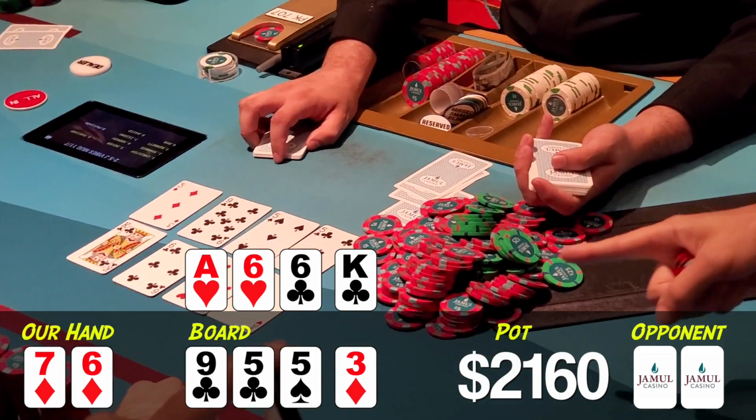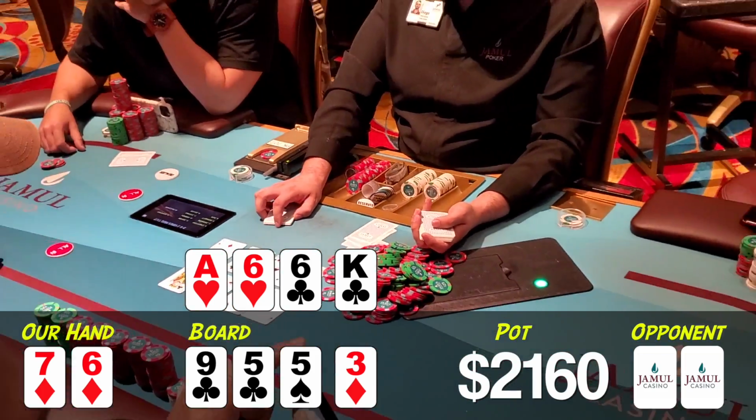So anybody else waiting for the 2-5 that is not in a game currently? Anybody else waiting for the 2-5 no limit?